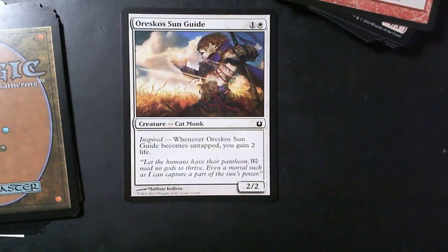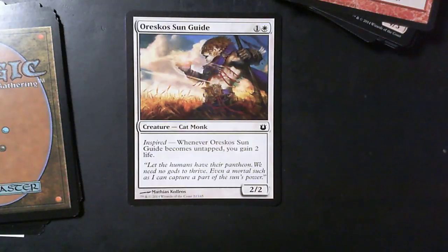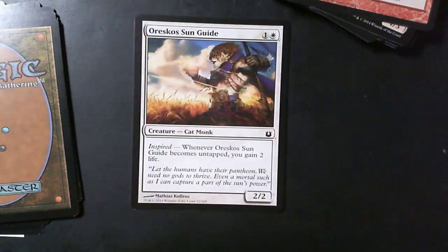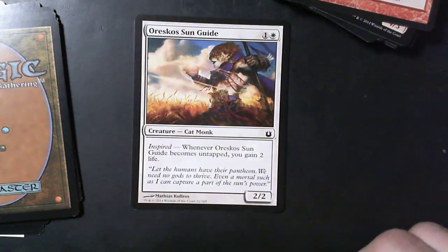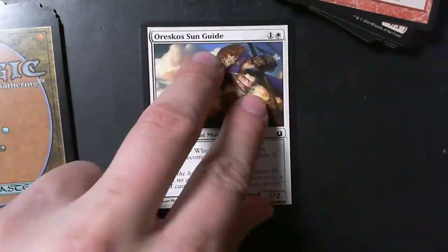Ooh, shit. Look at this guy. I'm guessing he's not a rare or anything, but he looks cool. I'd trade you my snack pack if you told me this guy was rare. The Sun Guide. He is a cat monk, and he has inspire, whatever that means. Whenever the Sun Guide becomes untapped, you gain 2 life. Untapped. So that means like that. Okay, so that's tapped. And that's untapped.